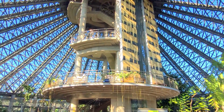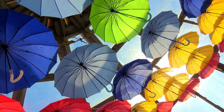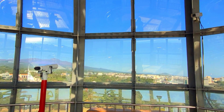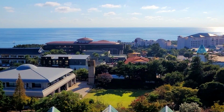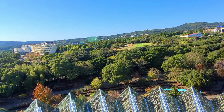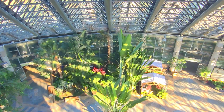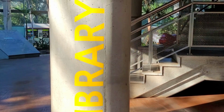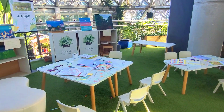There is also this amazing tower in the middle where you can go completely up and have a really very nice view over the whole area. You can also look from the top inside the building, and there is also a small library where kids can read some books or draw something or do some other stuff.